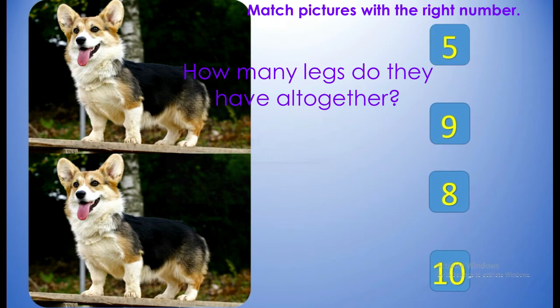Let us count the legs once again. 1, 2, 3, 4, 5, 6, 7, 8. They have 8 legs. Can we match them with the right figure?